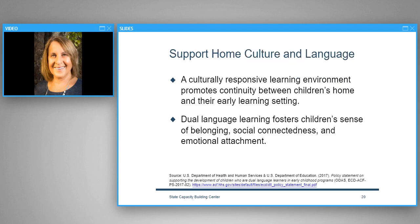A culturally responsive learning environment promotes continuity between children's home and their early learning setting. Dual language learning fosters children's sense of belonging, social connectedness, and emotional attachment. I'm sure you can think of many examples of this, but here are just a couple.